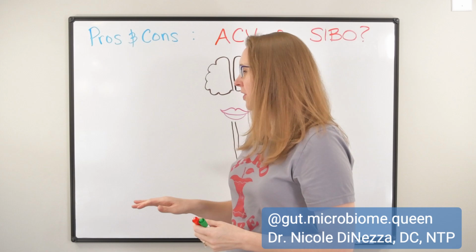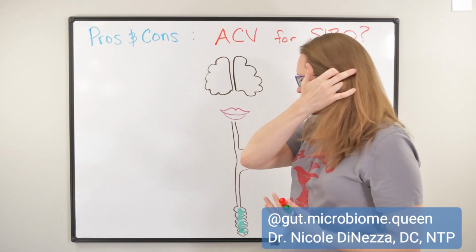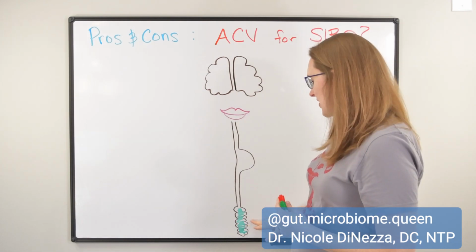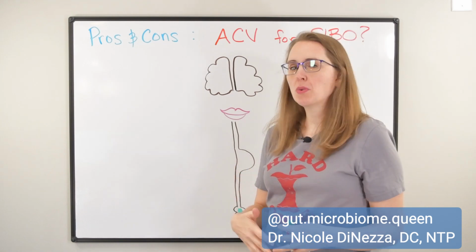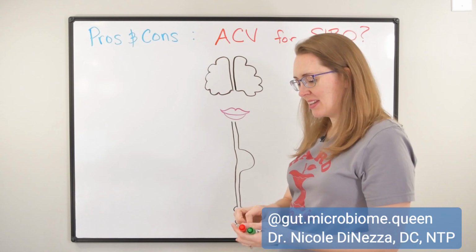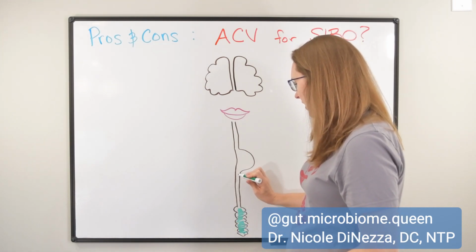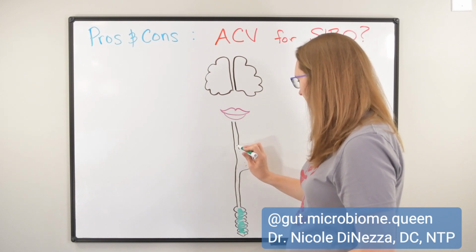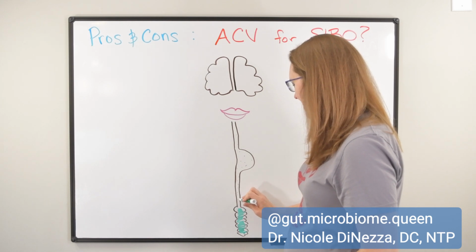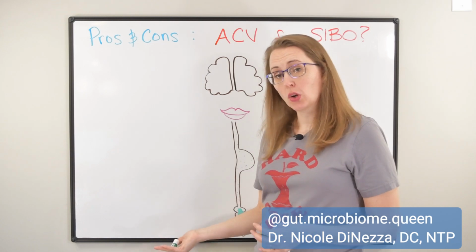Bear with me. Here we have a normal, albeit horrifying and dissected human body. So we've got your brain, your GI tract, lips to anus, and you can see that we've got a whole abundance of beautiful, wonderful, helpful microbes living in our colon. That's how it should be. And then the quantity of bacteria throughout the rest of the GI tract should be scant by comparison. It's not to say it's sterile, it's not to say that there's no bacteria, but it is a peppering of bacteria relative to the quantity that's in the colon.